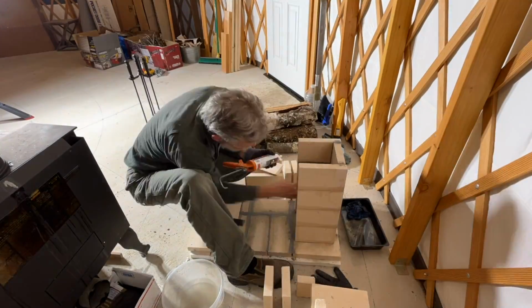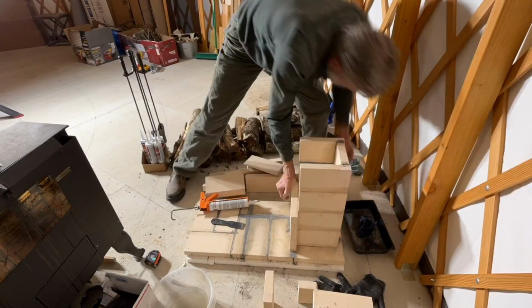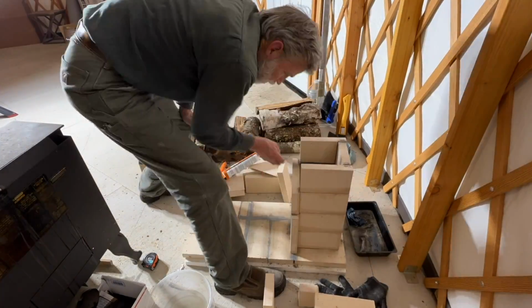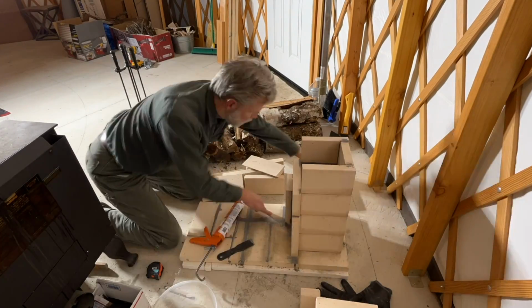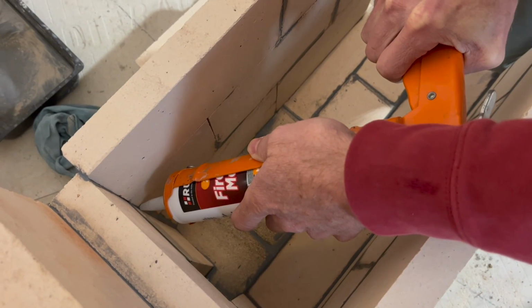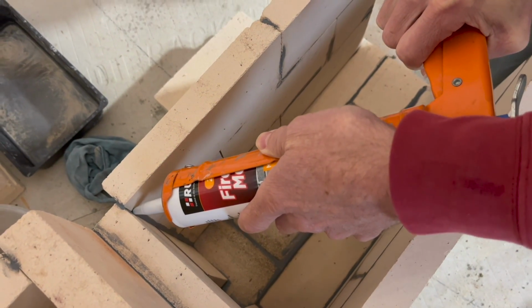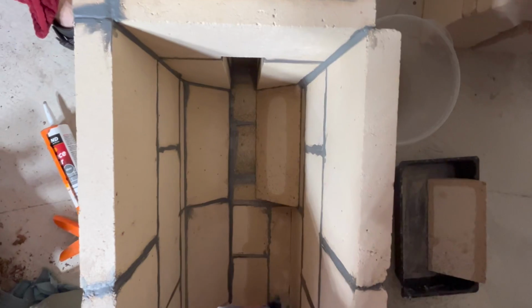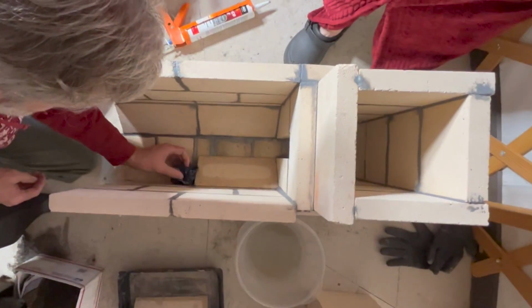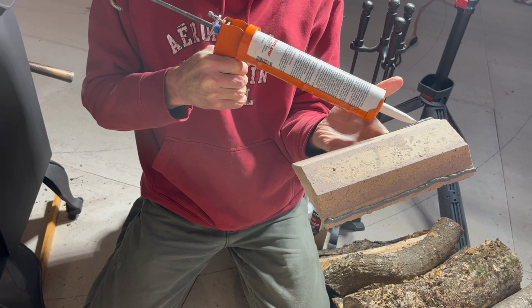Let's get everybody caught up to where we're at in this project. A rocket mass heater is a super efficient wood stove with a small burn chamber and a long stove pipe that heats up a large mass to retain heat and release it slowly into the room. In our case, the mass will be a bench made out of cob, which is a lot like adobe, except that the mud is not baked into bricks.